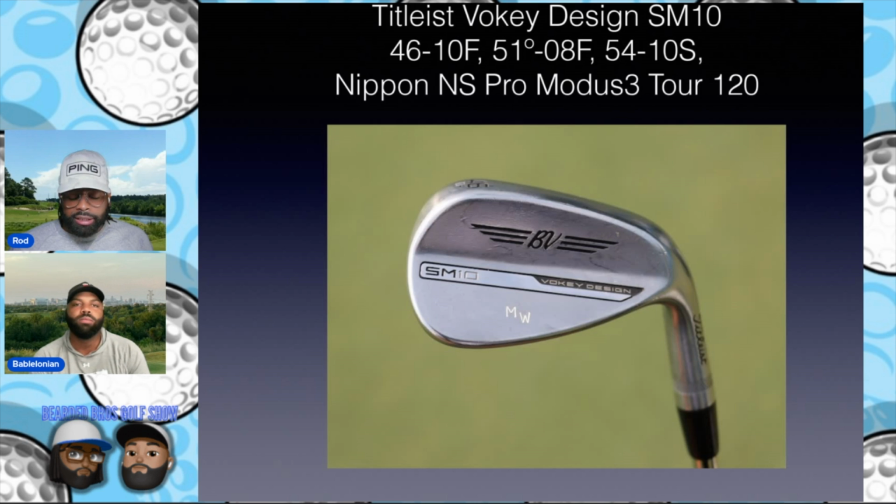Pretty standard fare, just again going through his history of clubs. Always plays the latest and greatest from the Titleist Vokey line. Last year he was in the SM9s. So he's upgraded, playing the 46-degree pitching wedge, the 50 bent to 51, and a 54 in the SM10s. Again, carrying through that same Nippon Modus shaft through the wedges. Any thoughts here?